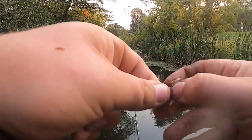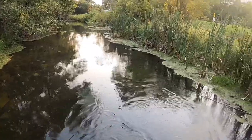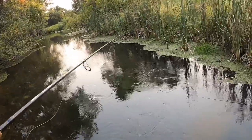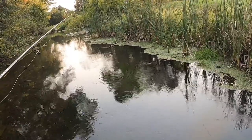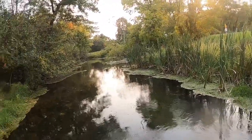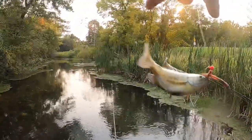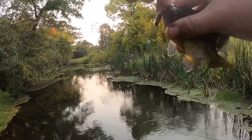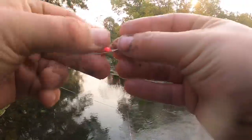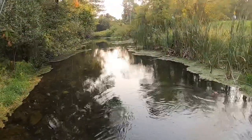These are beautiful fishies. No, he was swimming over here, but a bluegill came up and got this one. Usually these fish back here don't ever bite anything, but for some reason right now they're being sort of aggressive.